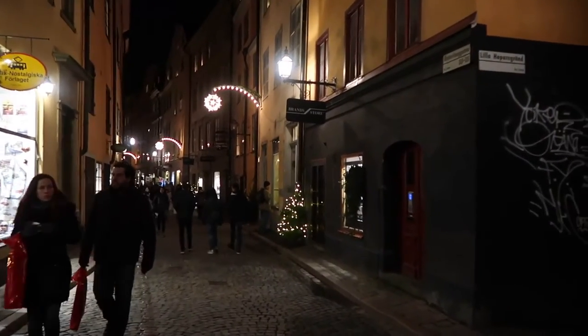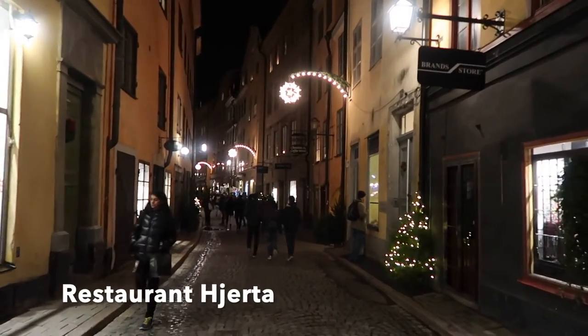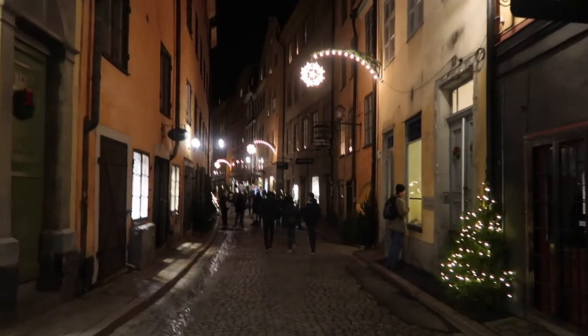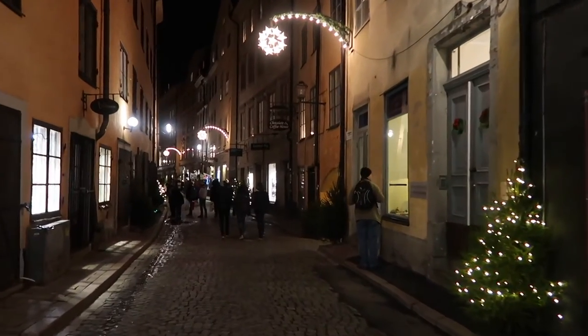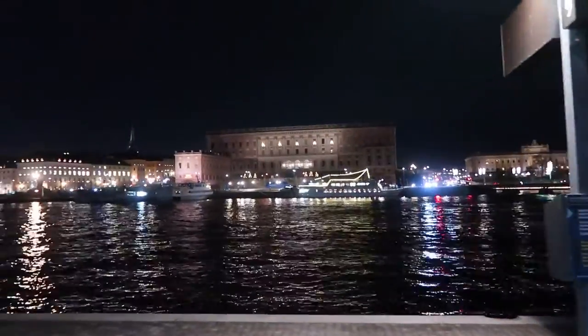The restaurant that we went to is called Restaurant Hjerta. I'm also gonna put it on the screen for you. And the restaurant is located on the island of Skeppsholmen. I'm so sorry for butchering the Swedish pronunciation. It's one of the city island's smallest islands.